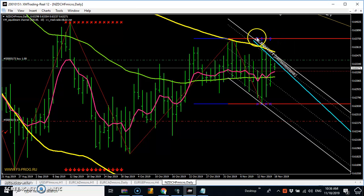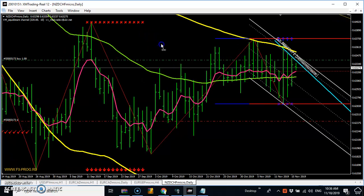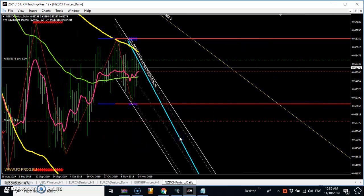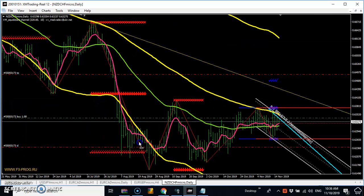Look at the big banks' entry line. The price will break it. Okay. This is the entry line. The price will break it. And then what will happen? The price will go. I don't know. It's not easy for me to zoom down more on this chart. Or let me zoom down. I will show you. And this is the take profit level of the big banks. This is it. This is their take profit level. And our take profit level is around that level.